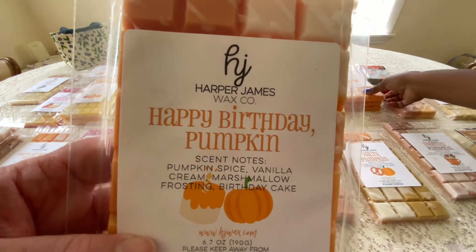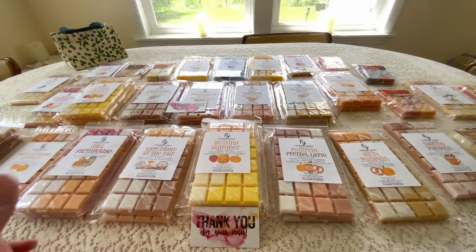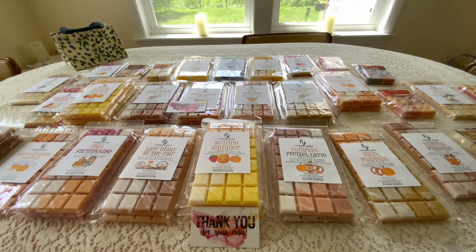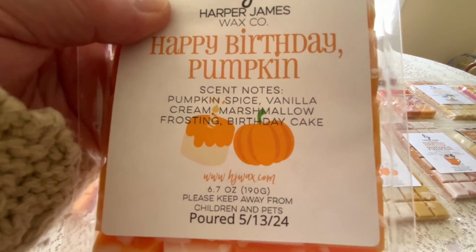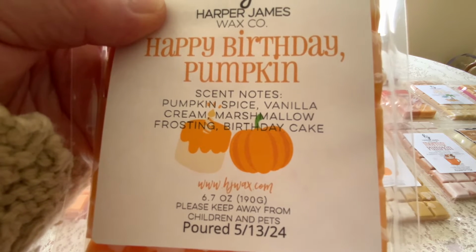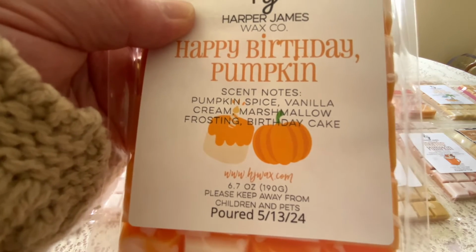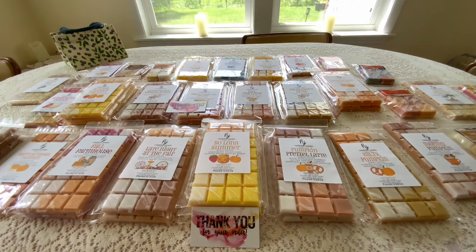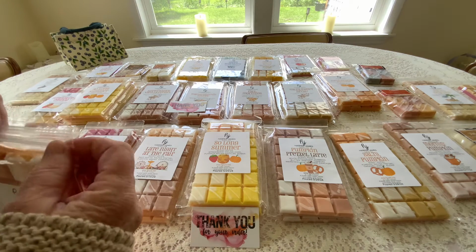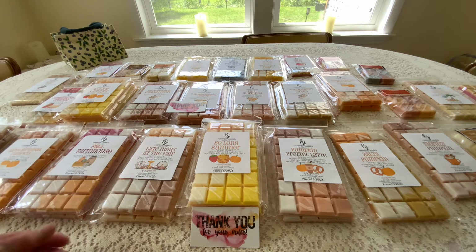Happy birthday, pumpkin. Again, this is one we both got some of. Pumpkin, spice, vanilla cream, marshmallow frosting, and birthday cake. This is another yummy one. This is another, if you like bakery. I get the birthday cake. The vanilla cream. And the pumpkin frosting. Spice. And I get it all. Yeah. It's so good. This is such a beautiful fall bakery. Actually, I'd warm it anytime. I love this one. I could warm this now because it's been almost a month. Oh, yeah, almost.